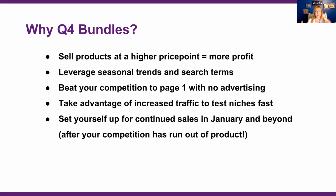So if this is your first year on Amazon, beware that you are quite likely going to run out of product, but people still buy in January because they get gift cards. They didn't get the things they wanted for Christmas, so they go shopping. So be prepared with inventory right now. Start getting your stuff in for January and February and beyond.